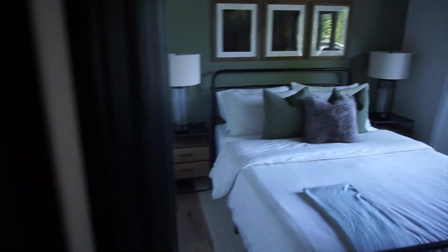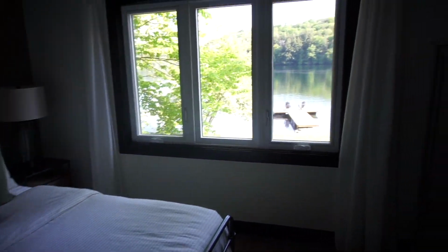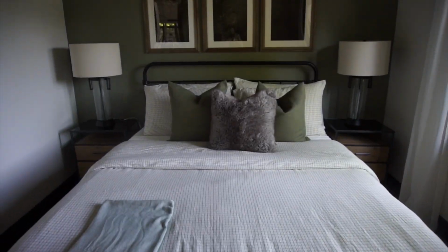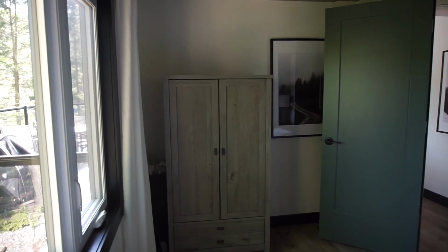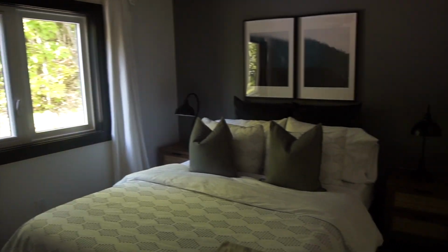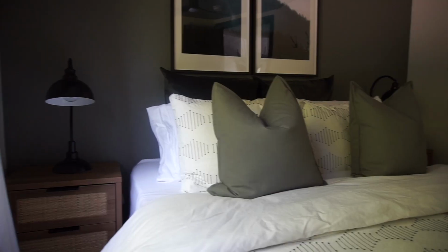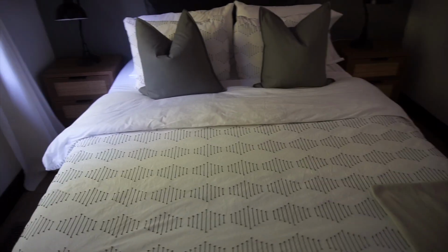Then we can move into the 2 bedrooms. This one is, I would assume, the master's because it has this view. Got a dresser over here for all of your stuff. And then we've got another bedroom over here. Also so beautiful. I'm in love with this duvet cover. It's so nice. I want to know where they got it so I can get it for myself.